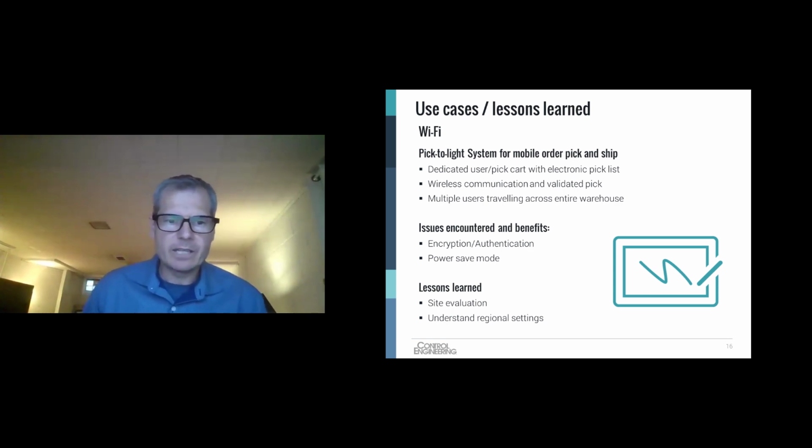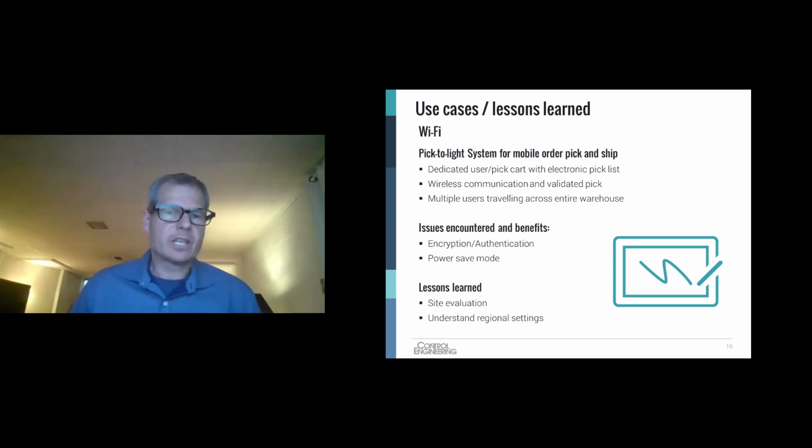In terms of lessons learned, number one key, site evaluation. You've got to understand what the wireless looks like in the space. You need to know where you have dead spots. You need to know where other wireless is being implemented. And the other thing is understanding regional settings. I've had a customer that's got a global footprint. They're located in the United States, so they've deployed a US-centric solution, right? Everyone wants to standardize, so they deployed a US-centric standard.